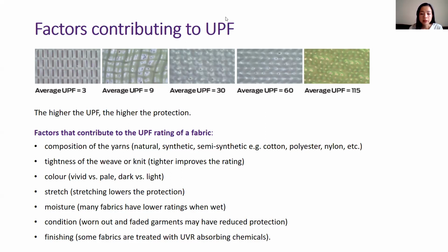So fabrics can be made from many types of fibers, including cotton, wool, and nylon. Most fibers naturally absorb some UV radiation, and some have elastic threads that pull the fibers tightly together. And this reduces the spaces between the holes. Synthetic fibers, such as polyester, lycra, nylon, and acrylic, are more protective than, for example, cotton.